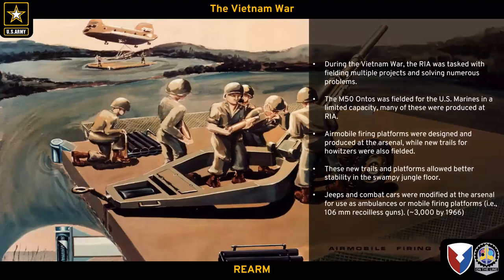Then we get to the Vietnam War. There's a big problem with Vietnam when it comes to deploying a force, and that is you're deploying a force to the jungle, and ordnance systems are heavy. One of the problems is if you are in a jungle and you have a very heavy ordnance system and you fire it, it tends to sink in mud. And we had a lot of problems with this.